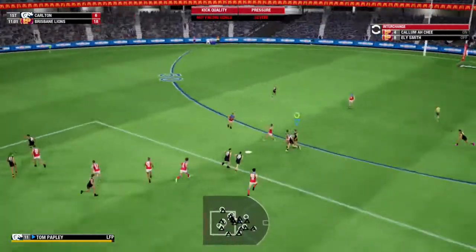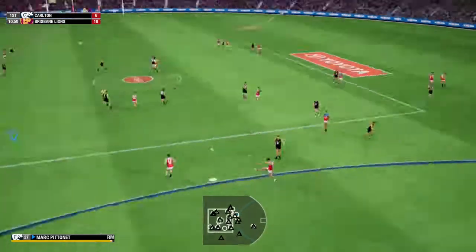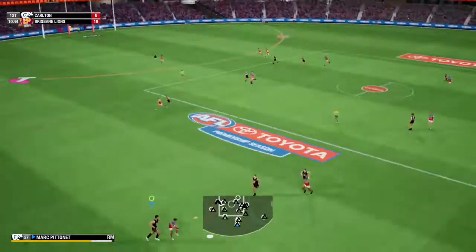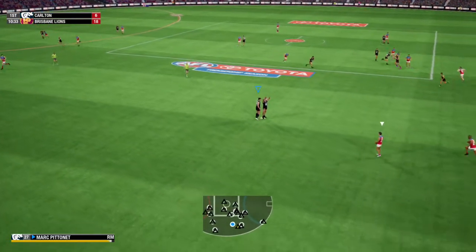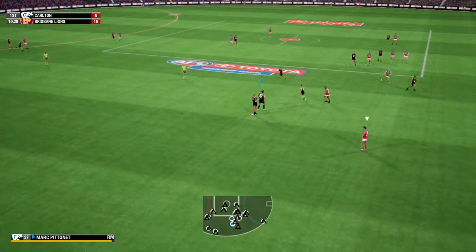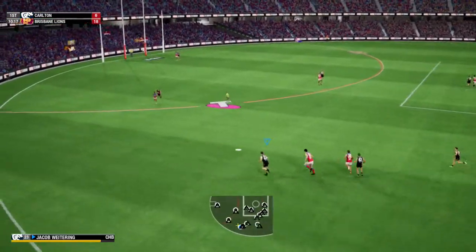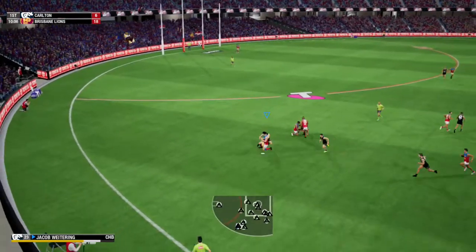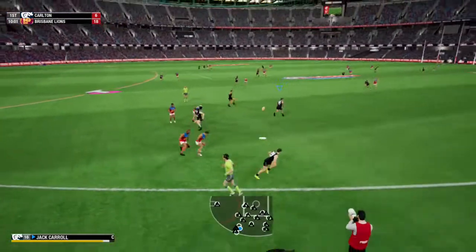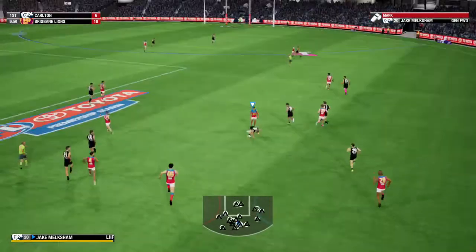Gets a quick kick away. He gets above the crowd. Zorko sends one up towards the wing. Takes a nice mark. Moves the ball along the wing. Well taken at ground level. McInerney gets the loose ball. Releases by hand. He has the ball. Steady hands there as he holds that ball.